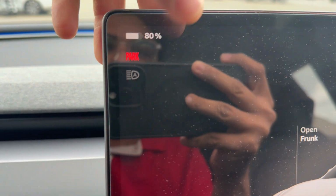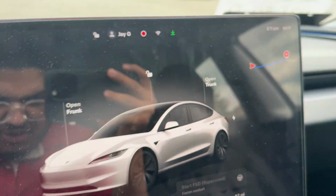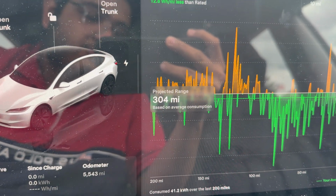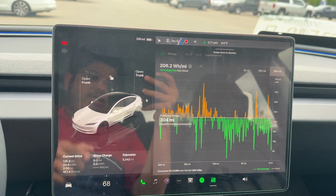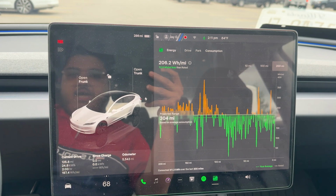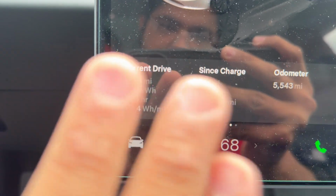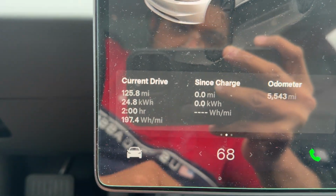So now it gives me 286 miles of range, and let me open the projected miles, it gives me 304 miles. So let's wait for another stop and see how much it's going to charge. Since charge here it says 0.0, and the current drive is the one that I previously drove.